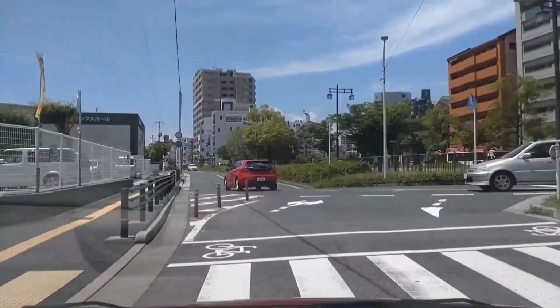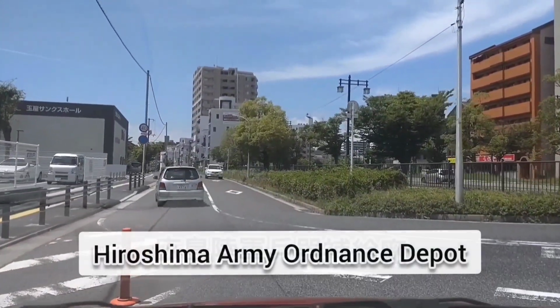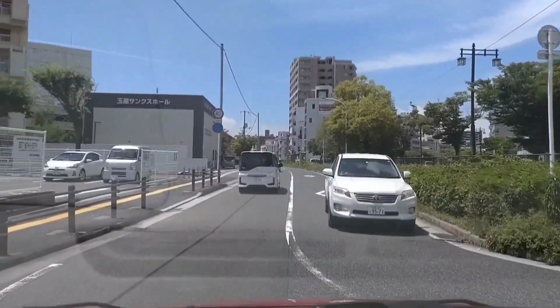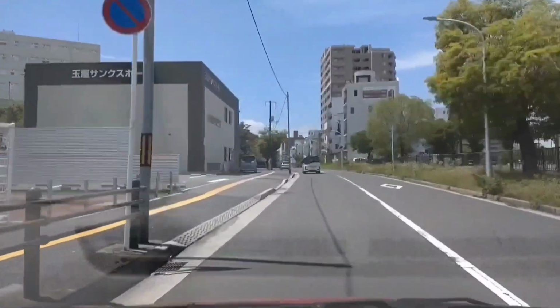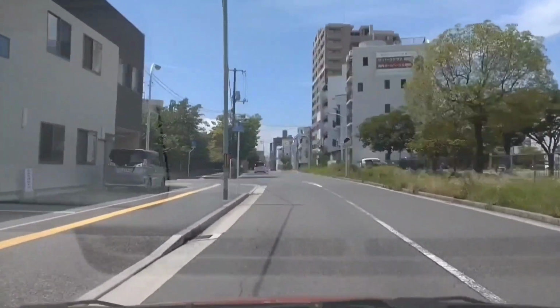This is where the Ujina Line and Hiji Yamadori Street come closest. If I turn right at this intersection, I'll reach Hiji Yamadori Street. The Hiroshima Army Ordnance Depot was located in this area, and there were many brick buildings. What is Army Ordnance Depot? It's like an army's weapon warehouse.